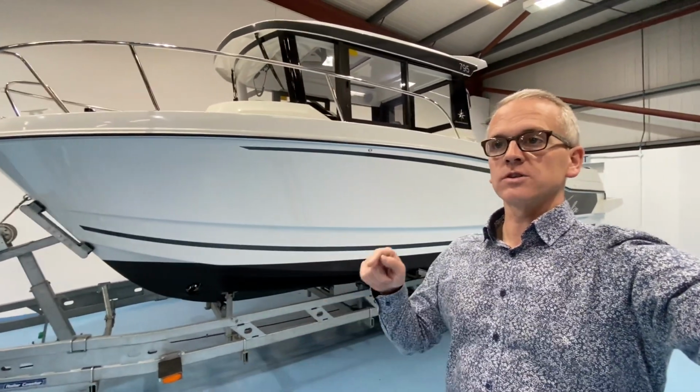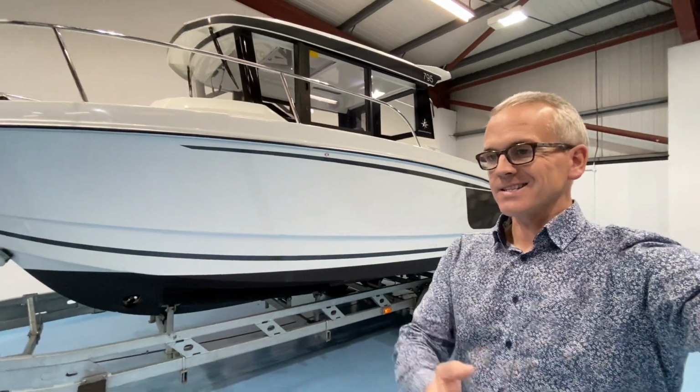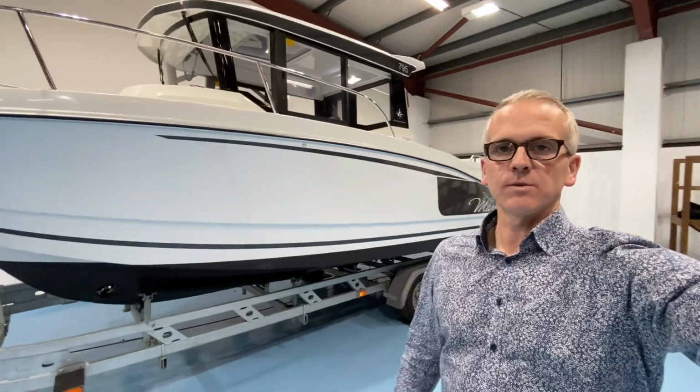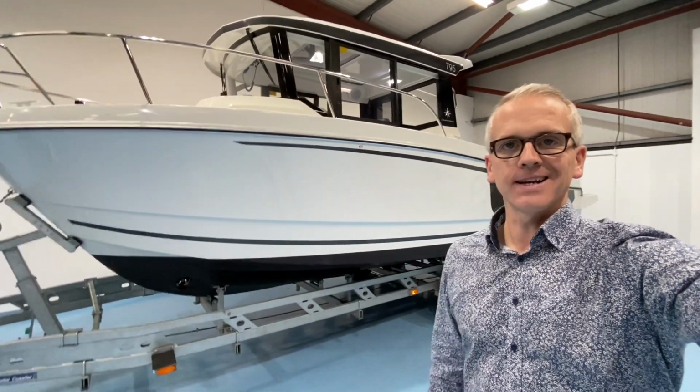This boat was first sold and delivered in May of 2021. And as I said, it only has 68 hours on the clock. So it's basically like brand new. Very little to distinguish this boat from a brand new one. But let's take a walk around now and show you exactly what we have on offer here.